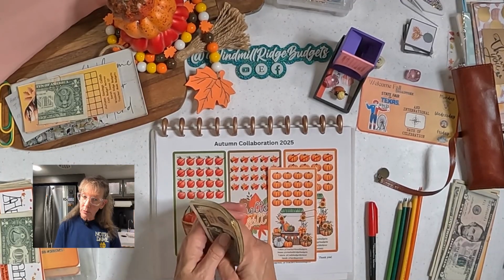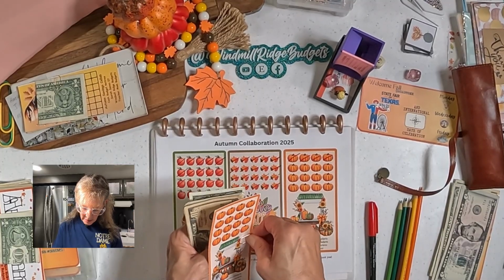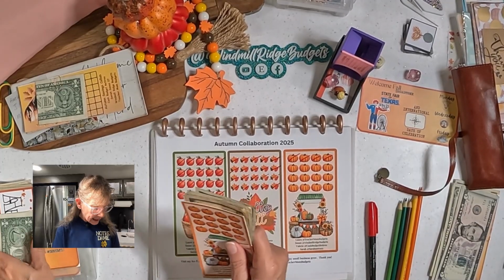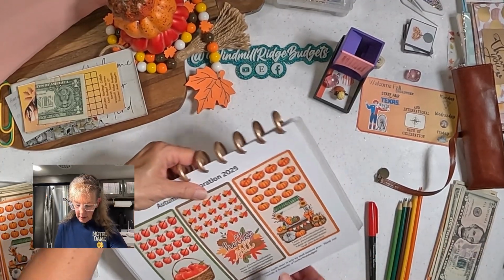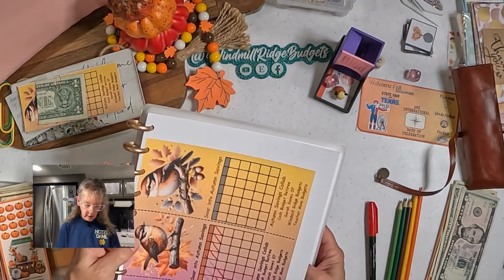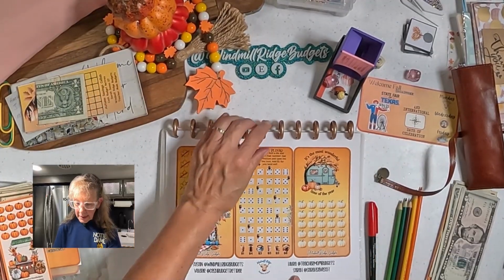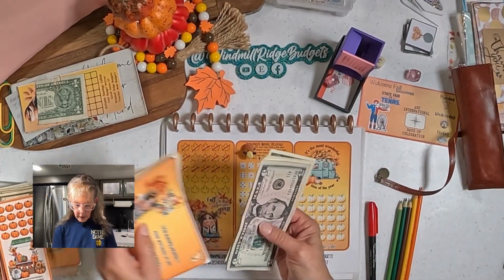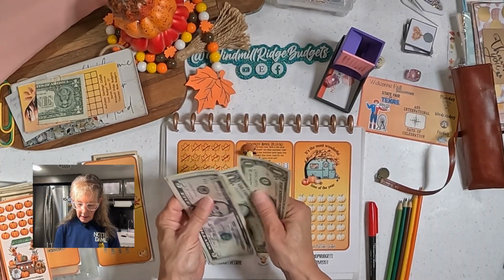I need to go to the bank and get some 20s. I went to the bank and got some 20s and I've already used them. Okay. All right. Now, last but not least, we have mine, which is a combination of roll and saves and a game. And a Plinko game. You know I love my Plinko. So, we have 5, 6, 7, 8, 9, 10, 11, 12.